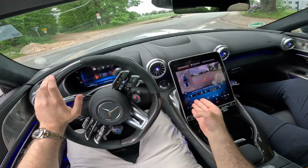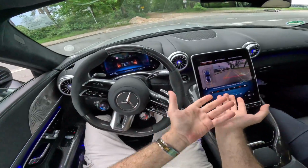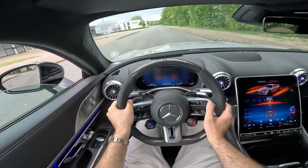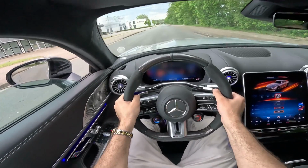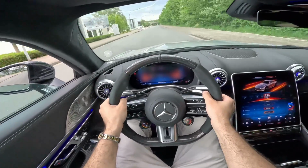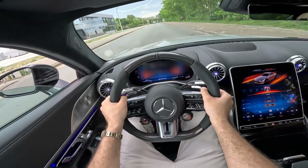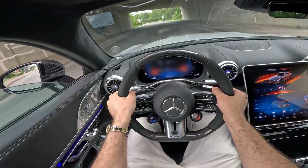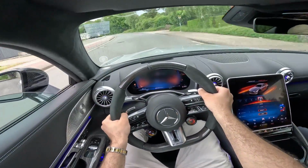So people, as you can see, we've got a 360-degree camera. We know it out of the AMGs. High resolution, best angle, everything you want. So people, let's now do a launch control of the AMG GT. Let's go. Oh! Oh my god, the AMG GT is so fast, people. What a car this is.